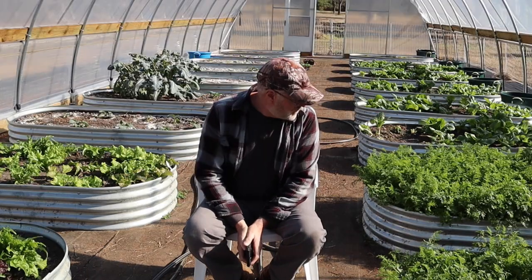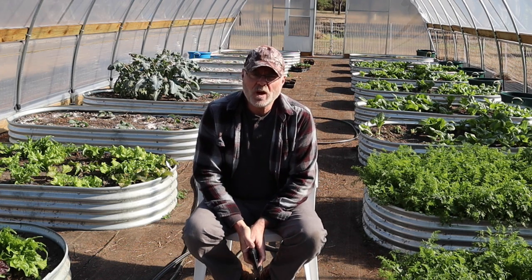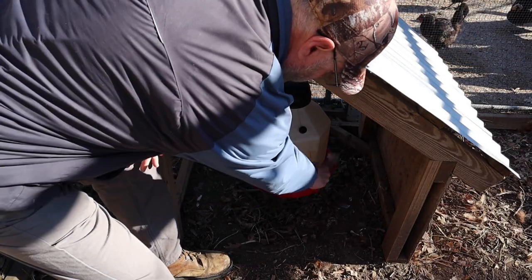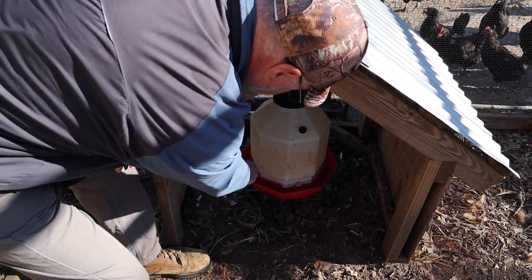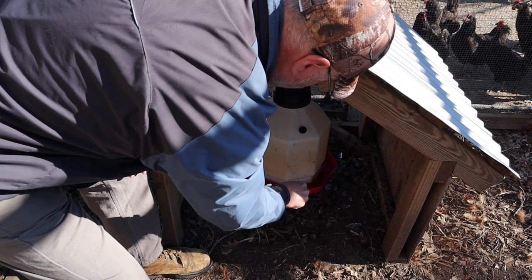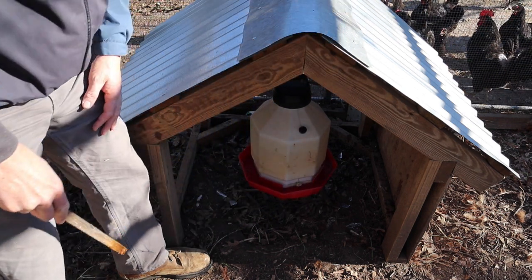Make it how you want, but boy, I'll tell you, nothing like a homemade fresh salad from your own garden. Things have been kind of cool here at night, so with the chicken water in the morning, I have to break the water up. It doesn't actually freeze solid like the tank portion of it, but the bottom portion freezes up, so I have to break it apart.